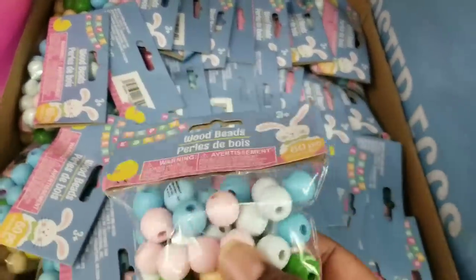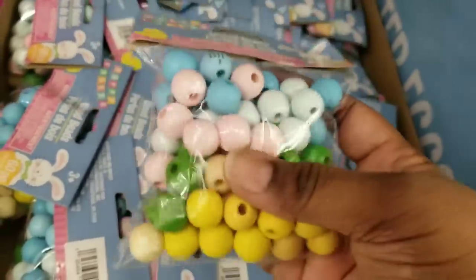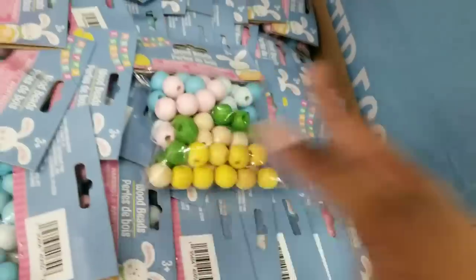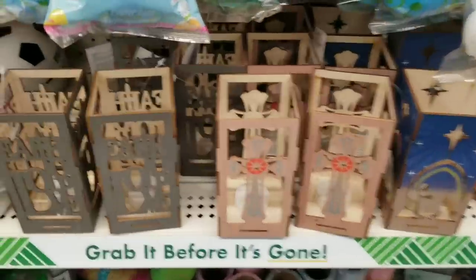Now, if you haven't seen these beads, you need to be on the hunt for these. I almost passed those up. These are wood beads in a pastel color, 60 count. This is a large count package of beads for 60, so definitely grab those.